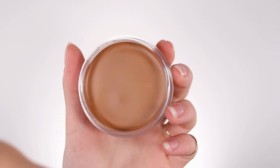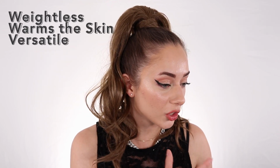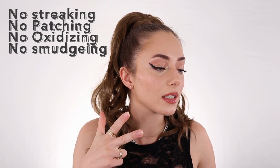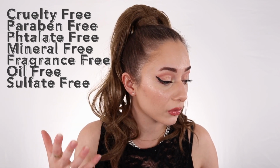And I have the shade Amber. When I looked at the swatches, I thought that the lightest shade for me was going to be too light, and I wanted something that I could dim down or make really, really intense for a really beautiful bronzy glow. So if I look at all of this information, it is a weightless cream formula for sun-kissed color. It warms up the skin while creating contour and definition with this versatile all-in-one product for dimensional warmth and sculpting, which I already did, girl. Look at this. It doesn't streak, it doesn't patch, it doesn't oxidize, and it doesn't smudge the complexion layers underneath. Also important information, it is cruelty-free, paraben-free, phthalates-free, mineral-free, fragrance-free, oil-free, and sulfate-free.